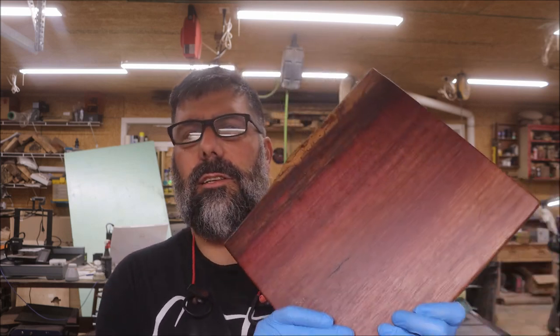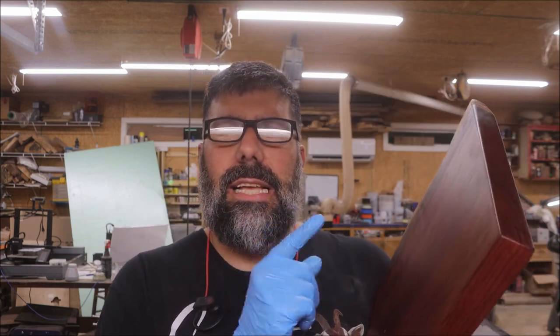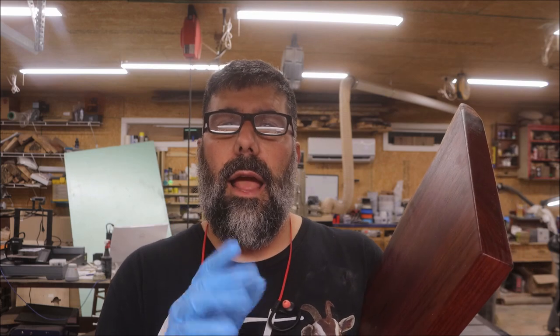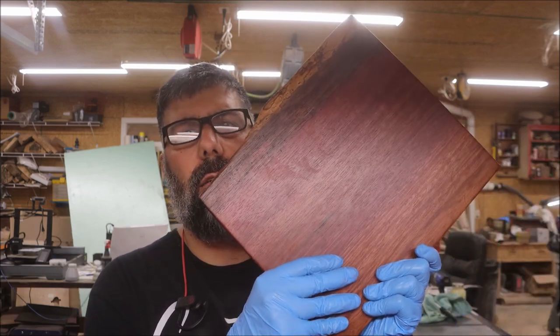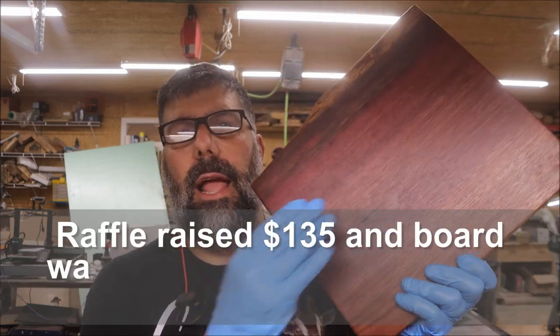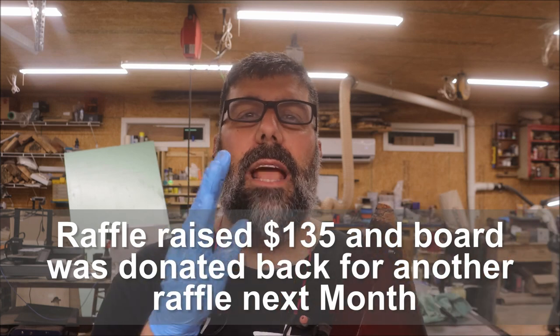So this is going to go in a raffle tonight. It is Purple Heart. I got these from West Penn up in North Carolina, and they're all cutoffs. I bought a big giant box of them for about $400, and these will sell for right around $150 to $200, and it took about 2 days to make. And yes, you may be in disbelief, but they will sell at $150 to $200.